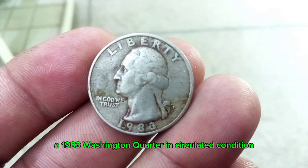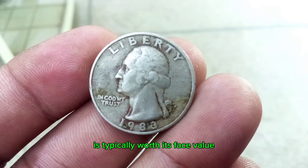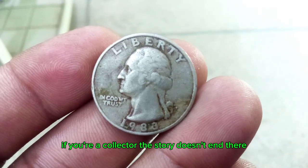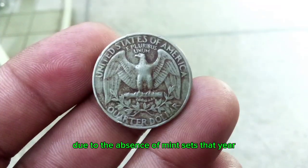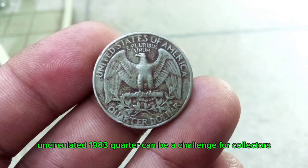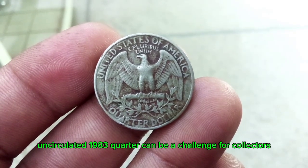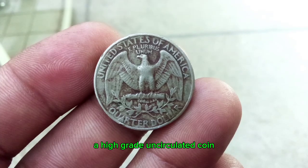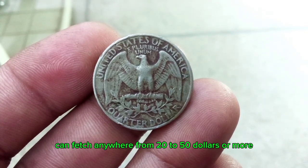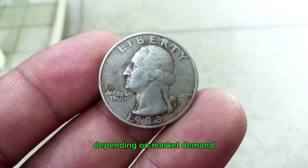A 1983 Washington quarter in circulated condition is typically worth its face value, 25 cents. However, if you're a collector, the story doesn't end there. Due to the absence of mint sets that year, finding a pristine uncirculated 1983 quarter can be a challenge. For collectors, a high-grade uncirculated coin, graded MS65 or higher by a professional grading service, can fetch anywhere from $20 to $50 or more, depending on market demand.